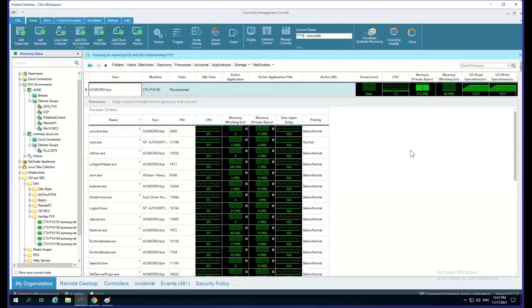So boom, you can see we went from 1 gig of memory consumption down to 40 megabytes. So this unproductive user here has now freed up 1 gig of memory for anyone else on that machine to be able to do whatever activity that they're doing. So how does it work in reverse?